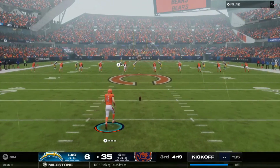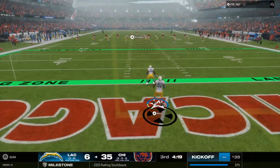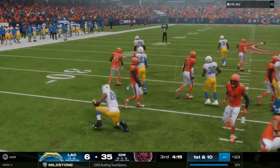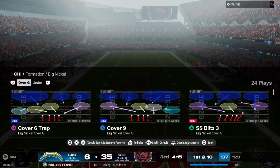Both teams ready to go once more as the kick's away. Here comes a return from the end zone. He'll get across the 20, mark him down at the 23-yard line. At their own 23-yard line.